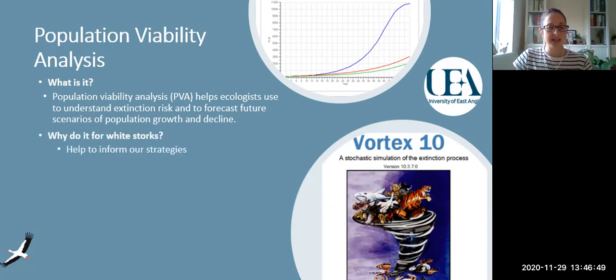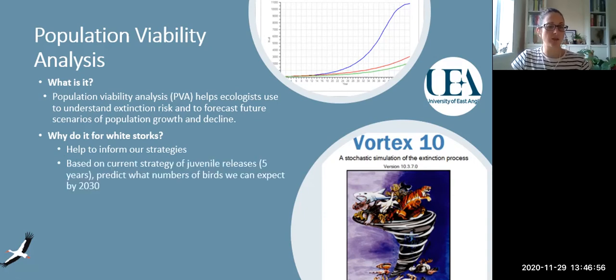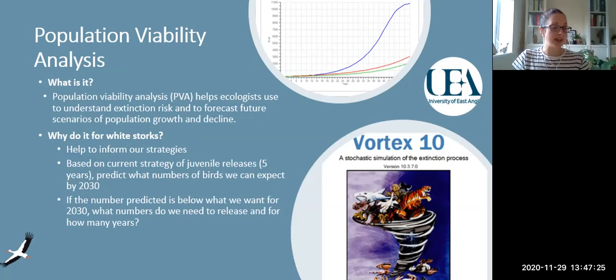So why we want to do it in particular is we want it to inform our strategies. Based on our current strategy of releasing juveniles over a 5-year period, we can input that data into the baseline data that we have for the storks we've currently got in the UK, and we can use it to predict what numbers of birds we can expect by 2030. So that will give us an idea of whether we will reach that 30 to 50 breeding pairs by 2030. It's a way of modelling how the population is going to change over time. If it is below what we want for 2030, it gives us the opportunity to look at that strategy and think about whether we want to be releasing higher numbers of juveniles, or if we want to extend the number of years we're going to be doing that.